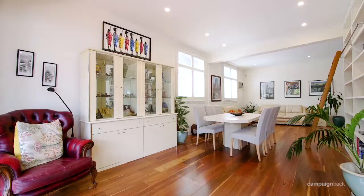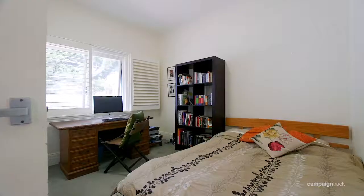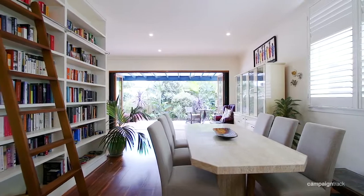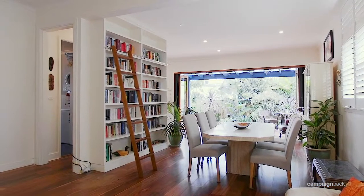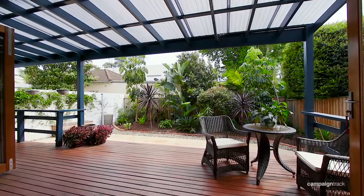If you've been looking for a freestanding home in a fantastic beachside location, this one's for you. The home's currently freestanding and on one level and offers great accommodation. Three bedrooms, two bathrooms, double parking, and a really good size piece of land at 330 square metres. The living spaces are an entertainer's delight and they all flow out onto a gorgeous north-facing garden.